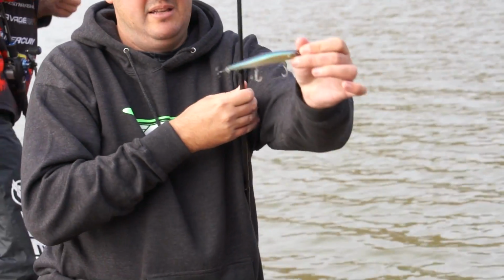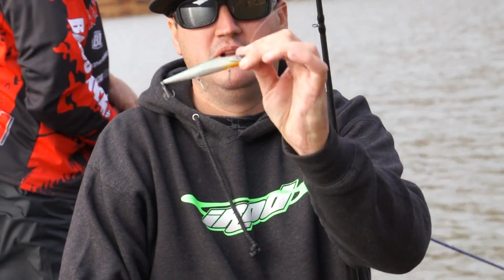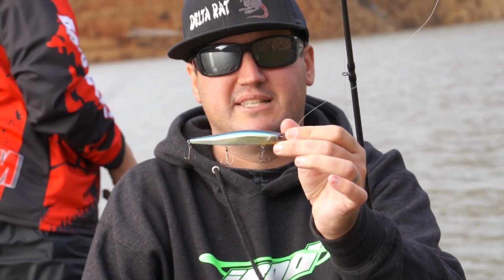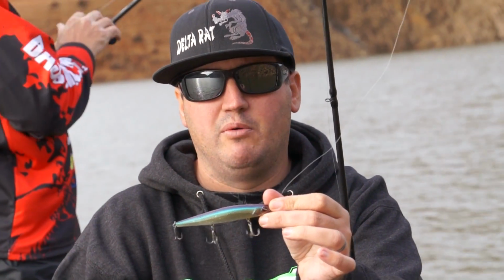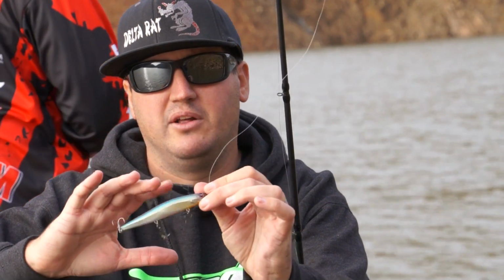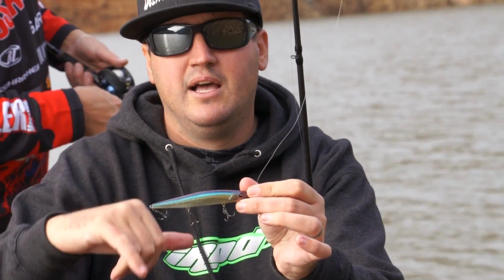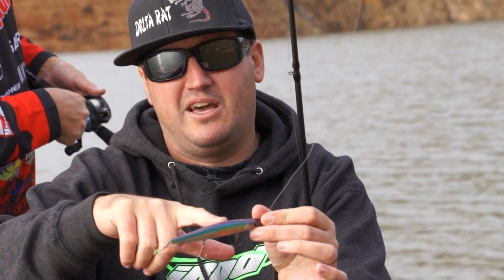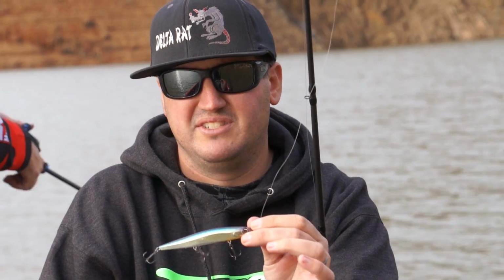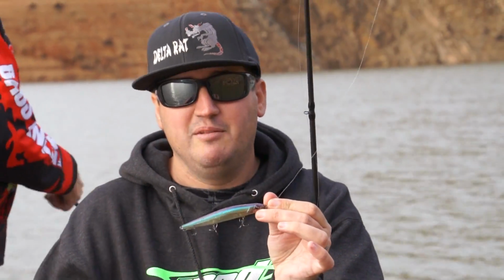SP115S. I went with that little more solid paint job, a little bit of flash in there, a little purple, a little bit of orange on the bottom because we got some stained water here. I would have went with a more natural look, but this has kind of got the best of both worlds. A pure white on the bottom, dark on the top, so when I'm twitching it, they can't get a good silhouette. Then when they come up close on the paws, it's got that natural bait fish finish on the sides. In case they want to see themselves, it's good. Yeah, nice, in case they see themselves, they're like, bite them!